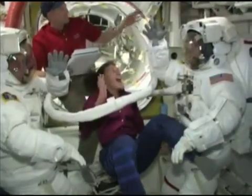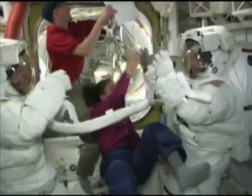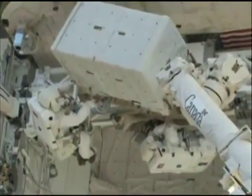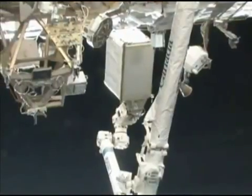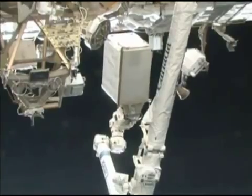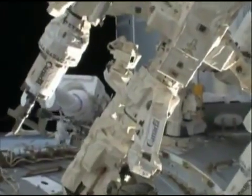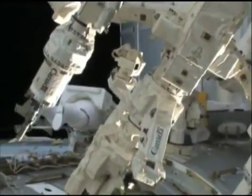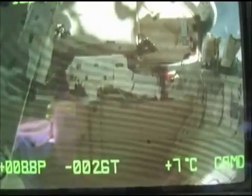After staying in the Quest airlock overnight, mission specialists Rick Mastracchio and Clay Anderson moved a new 1,700-pound ammonia tank from Discovery's cargo bay to a temporary parking place on the station as part of their first spacewalking tasks. A few technical issues, such as uncooperative bolts and a malfunctioning nitrogen tank assembly, kept the spacewalkers busy.